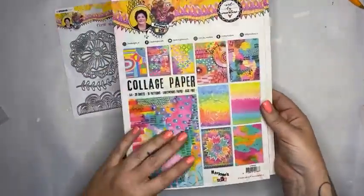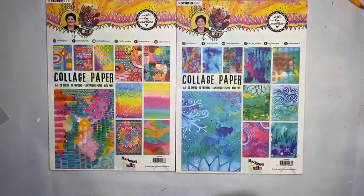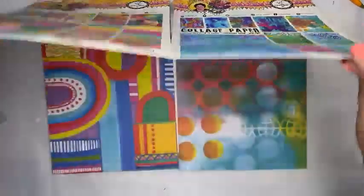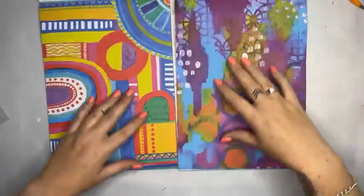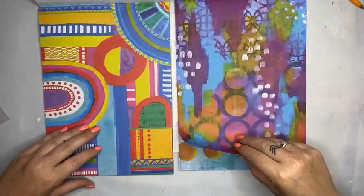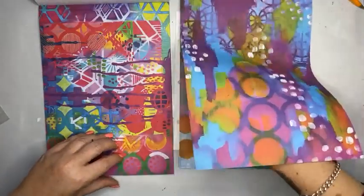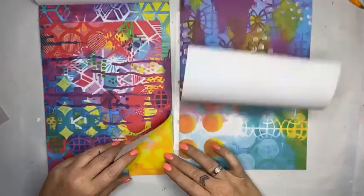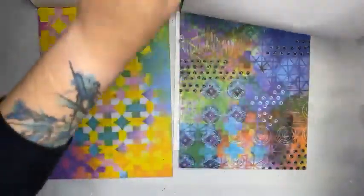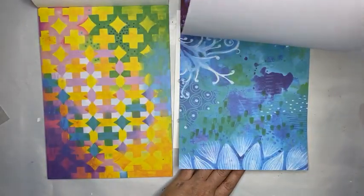Let's have a flick through these. So these are the Art by Marlene collage paper pads from the Marlene's World collection. I'm just going to do this two at a time because it's easy. But I love that it's really, really thin paper, and it is perfect to go in your art journals. So there looks like there's two of each in the pad. Oh, that's pretty. So there's plenty of gorgeous papers in here.